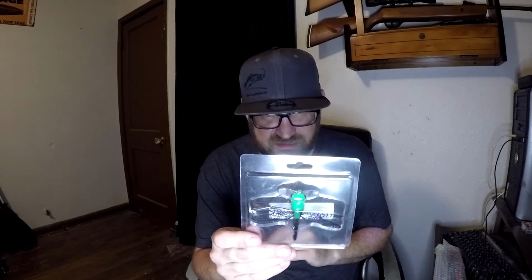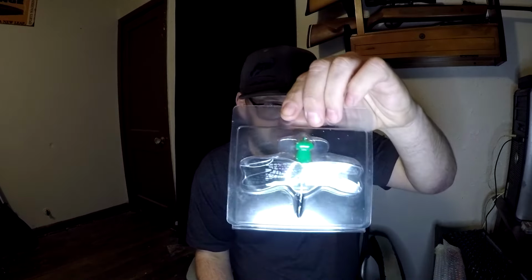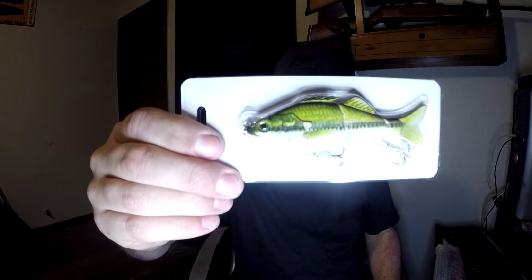And then the dragonfly topwater, it's got like a jitterbug lip on it. Dragonfly. Just realized I'm showing everything to the light, not to the camera. And the jointed swim bait baby bass. So this stuff should all work right now because it's springtime, so I need to get out there and try it.